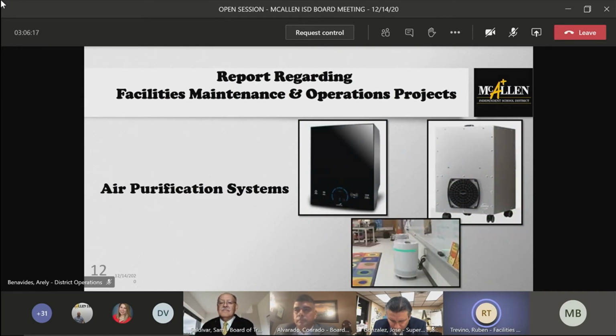Our next slide is air purification systems. As we talked earlier, right now FMO staff, along with Ms. Benavides, have been looking at different types of air filtration systems that are out there. We're using a certain matrix, looking at systems that have already been tested or fully vetted against COVID-19 through an independent laboratory. If they have not gotten to that point, we're not even considering those.